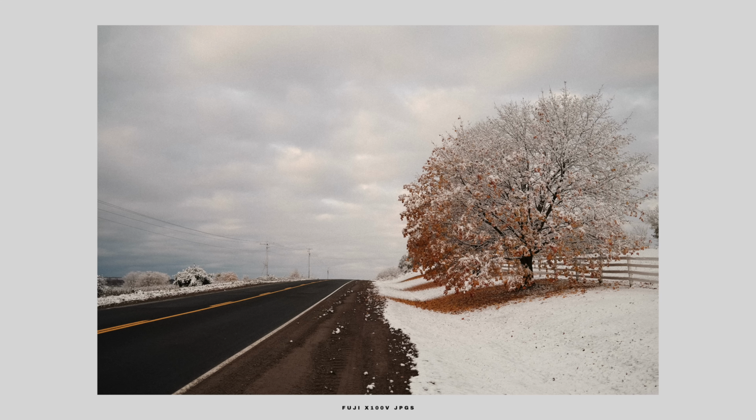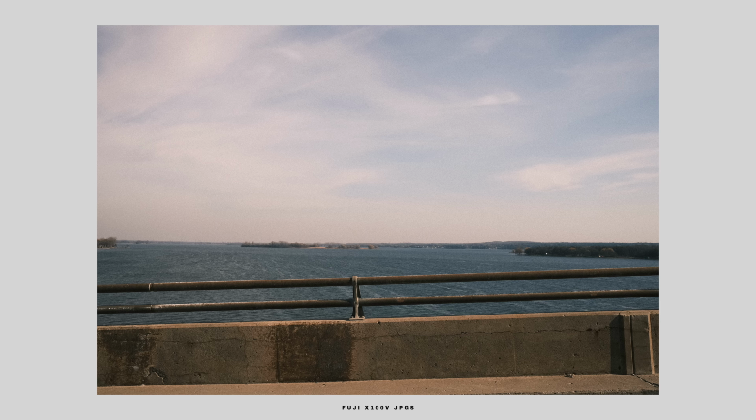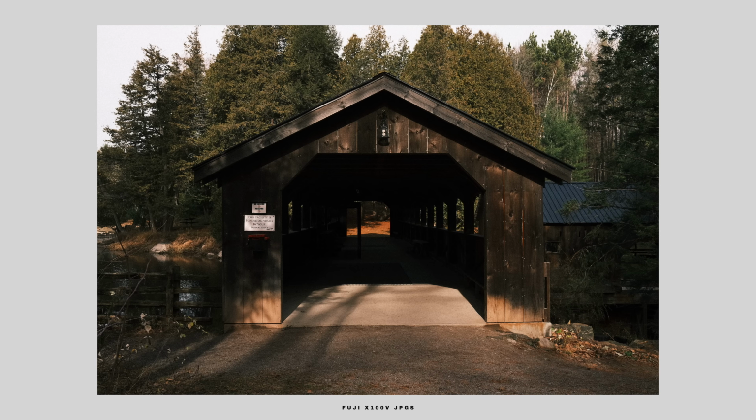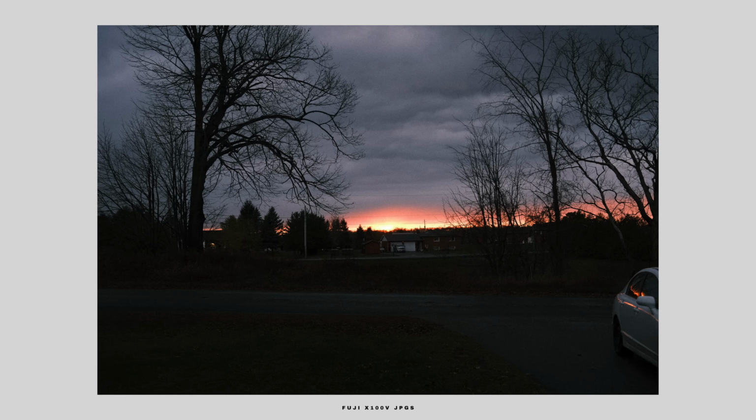And this is a huge part of what makes the film simulations so enjoyable. Remember when people were using Instagram filters? It's the same reason. You can take an image and just get a look. Essentially, they are ready to share on social media or wherever straight away, without you having to do anything extra.